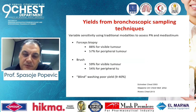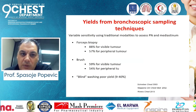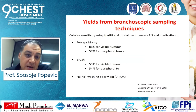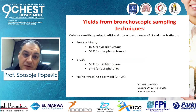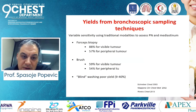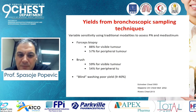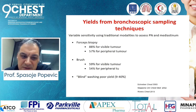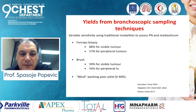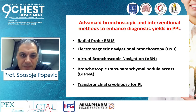And yields from different bronchoscopic sampling techniques when we are using traditional modalities to assess peripheral nodules. With forceps, it's 88% for visible tumor, but only 57% for peripheral. And when we use brush, it's comparably good for peripheral tumors, but these are only cytological specimens. And blind washing has very poor yield, and it's practically abandoned in assessing peripheral pulmonary lesions.